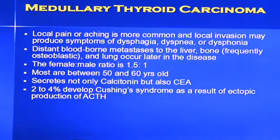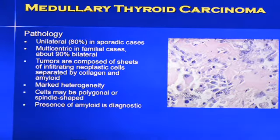And females are again more commonly affected, at a 1.5:1 ratio. Most are between 50 to 60 years of age. A picture of the pathologic findings in medullary tumor. 80% are sporadic cases, multicentric in familial cases, and about 90% are bilateral.